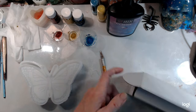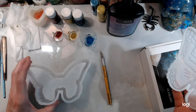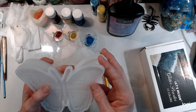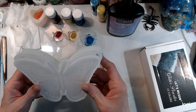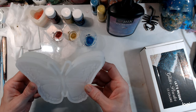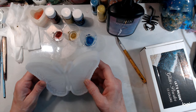And I also got this new mold from Amazon. It's a butterfly box. Yay! I'm so excited. You know, I love butterflies. Anything to do with love, peace, and happiness is my thing. And Halloween. And skulls. And creepy things. I'm a well-rounded person in more ways than one.